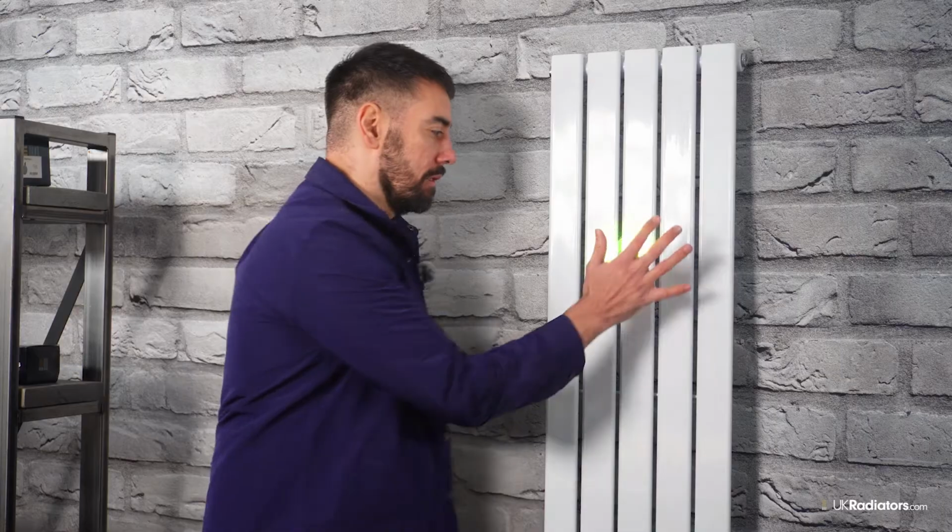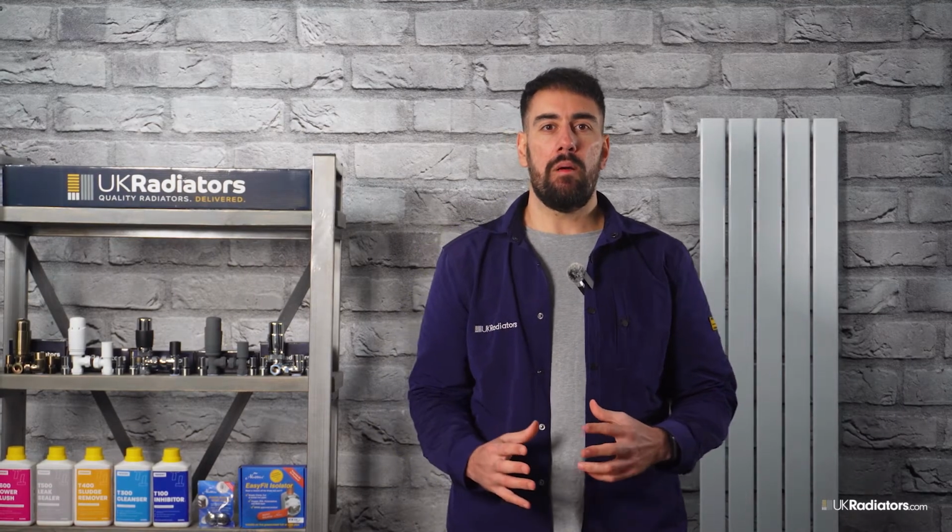Let's talk about radiator efficiency and how you can improve the efficiency of your heating system. So this topic can be a little bit difficult to get your head around, but I'm going to try and explain it in a way that makes sense. The first thing you need to know is that any efficiency you can achieve comes from the heating system as a whole, and when looking at radiators, it's about how the radiators installed affect the operation of the heating system that you have in place.